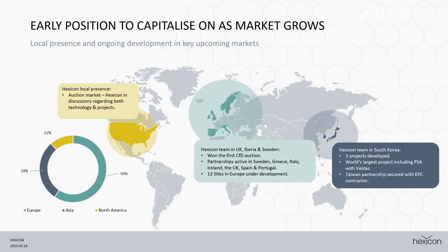And looking at Hexicon's position in this, well, we are one of the few with over a decade of experience of floating wind, in fact. So we're one of the pioneers and early movers in this space. And we do have a presence across the relevant regions, I should say, for floating offshore wind.